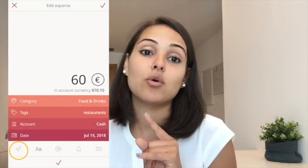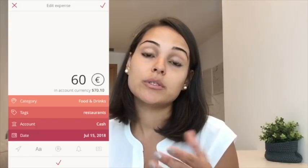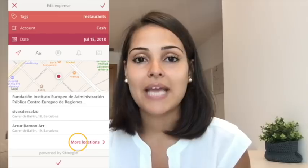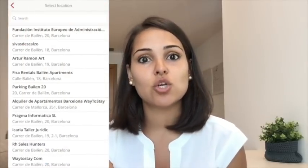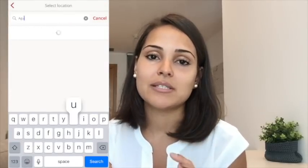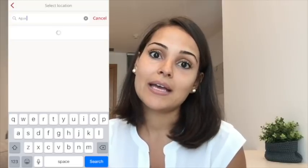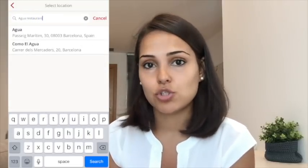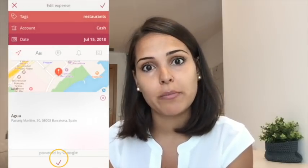You can see the little pin that you might see on a map. So I clicked that and then I typed in the address to the restaurant and it showed me the address. I clicked it and I pressed the little red check. So that is a quick way to do a geotag. If you don't want to add a note, you can just do the tag, and that way you can see where you spend your money.